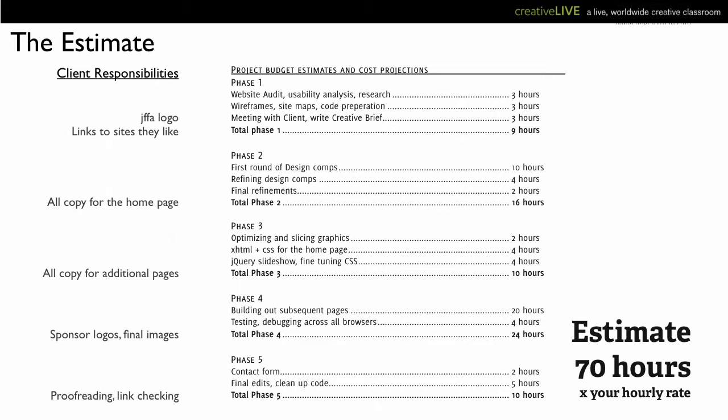I gave a pretty generous estimate, well, excuse me, not generous to my client, generous in terms of the hours that I think it's going to take. I decided to err on the side of caution, and I've broken this down into a 5-week project plan.